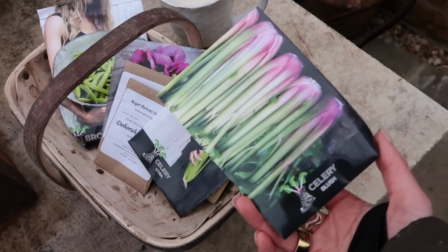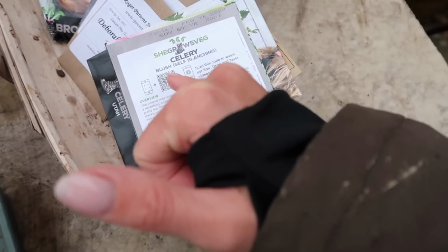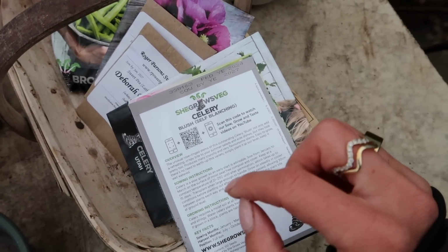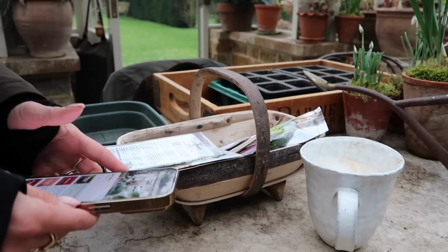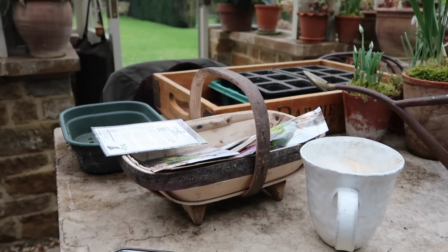And with the Find seeds, it's my first time buying from Find, you have these little QR codes, and there are YouTube tutorials on how to do them. So while I slurp on my coffee, I'm going to watch her tutorial on how to grow celery. I think sometimes these two crops get a bit of a bad rap for being a bit boring, but actually celery, far from being the standard green crop that we're used to seeing in supermarkets, can come in all sorts of colours, including everything from bright pink to red.